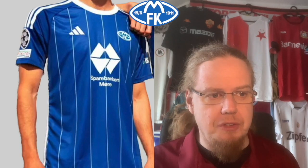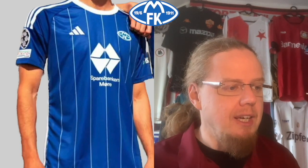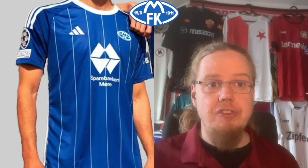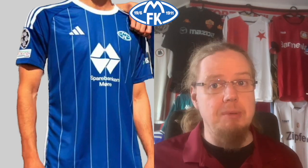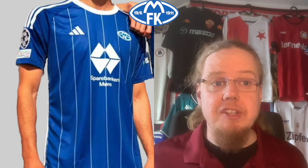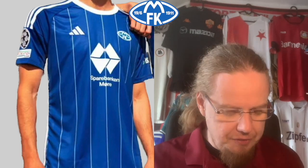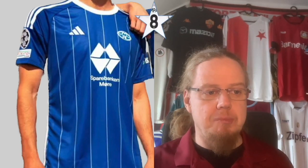And that leaves us with Molde and Qarabağ. So let's go Molde in Europe. This is the European home jersey, which is the Adidas pinstripe template. Same thing that we saw with Sparta for the away jersey. It's a really nice template. That one looks super, super nice. So I'm gonna give this 8 stars, as I gave for the Sparta jersey.